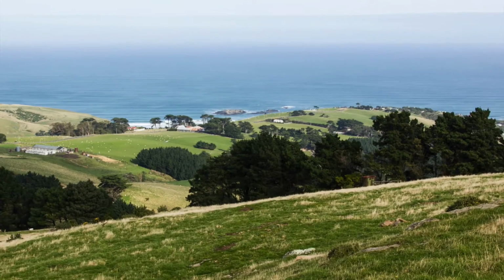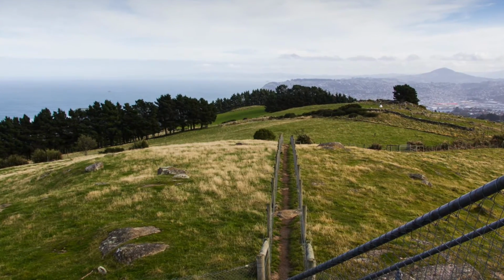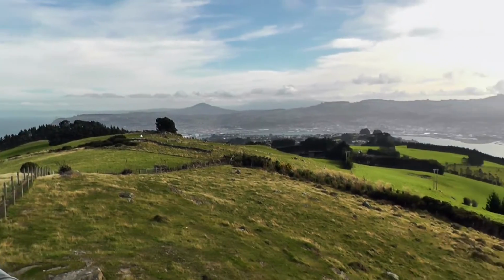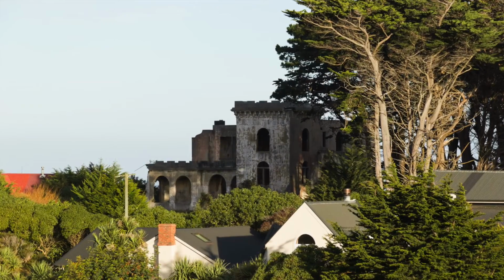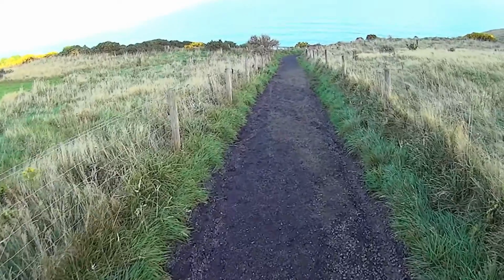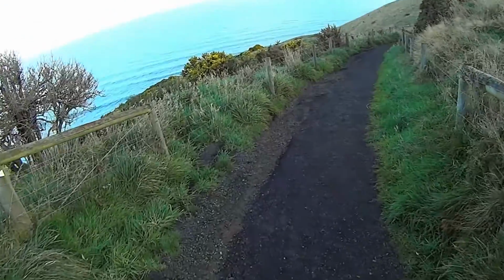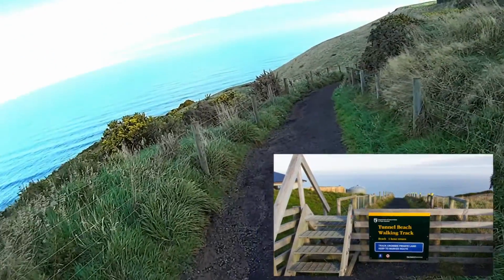New Zealand has another castle, which is called Cargill Castle. The castle is a ruin and unfortunately not accessible. It belonged to the Cargill family, who back in the day also created a tunnel to Tunnel Beach. You can reach it via a coastal walkway.